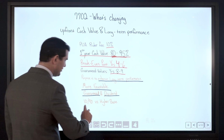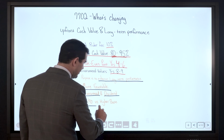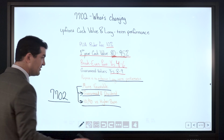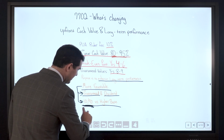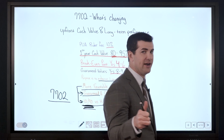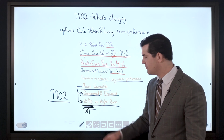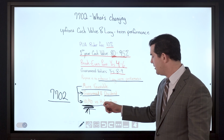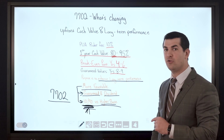Now, I also want to touch on this. What I meant by more favorable guaranteed and dividend, in this case, is when we look strictly at 7702 update policies to 7702 update policies, not new versus old, new versus new: those minimum premium designs have always produced stronger cash values. That's been amplified, which I was a little curious to see how companies were going to play. But now those minimum premium designs result in even greater cash values, guaranteed and non-guaranteed, than those with higher base premium designs, which is interesting. So we're going to take a look at that last.